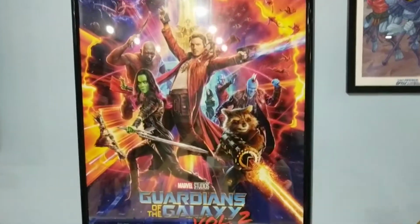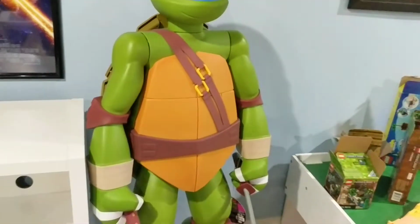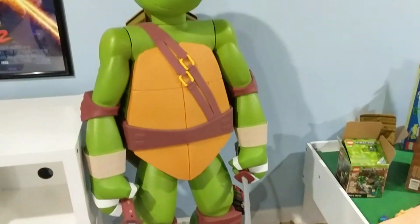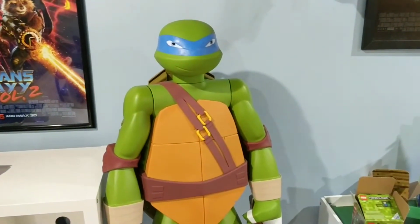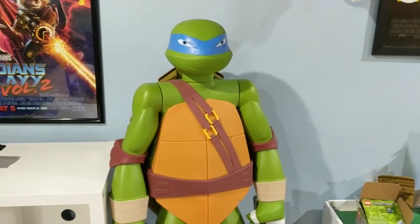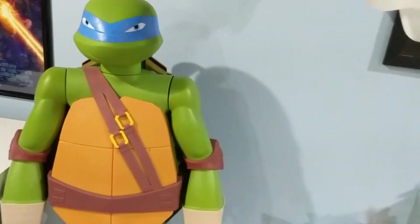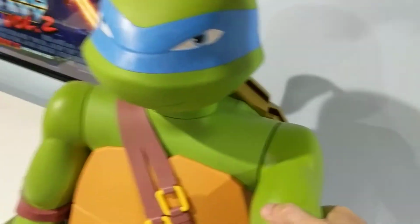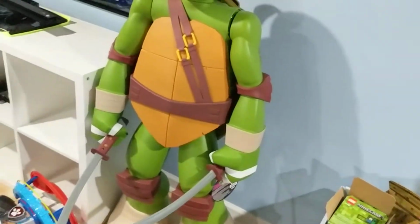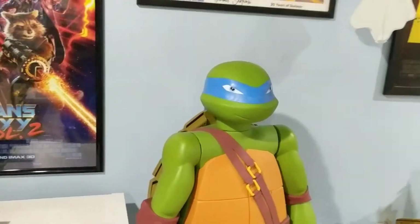Got a nice Guardians of the Galaxy Volume 2 poster here, along with this giant Leonardo. This thing is about, I'd say, 4 feet tall, at least, and it's still got the tags on it. Somebody had this just thrown out. The box was just at the curb. And so I went out to the curb and saw it in the box, and so I took it home. The right arm, or I guess his left arm here, has some issues, but it moves. It has some posability. The wrist turns and the arm, but you can see now how the arm looks a little separated. Not the best quality, I'd say.